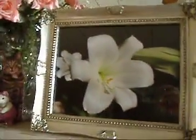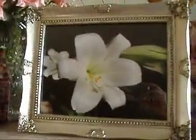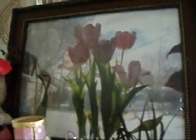My philodendron plant. The vine, going over the mirror. Here's my latest masterpiece. Another picture I took of tulips. There's the morning sun.